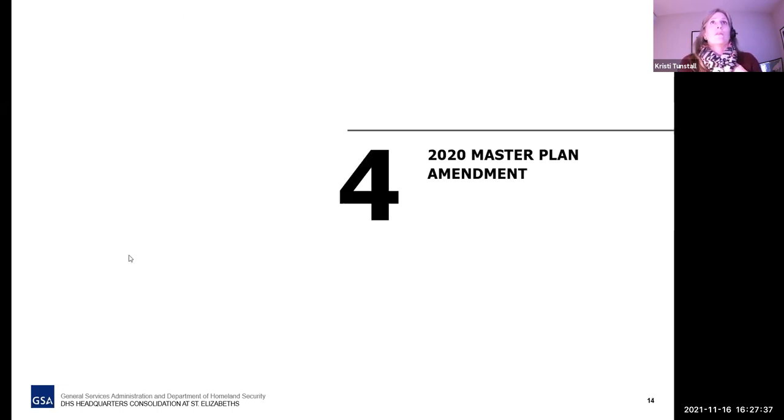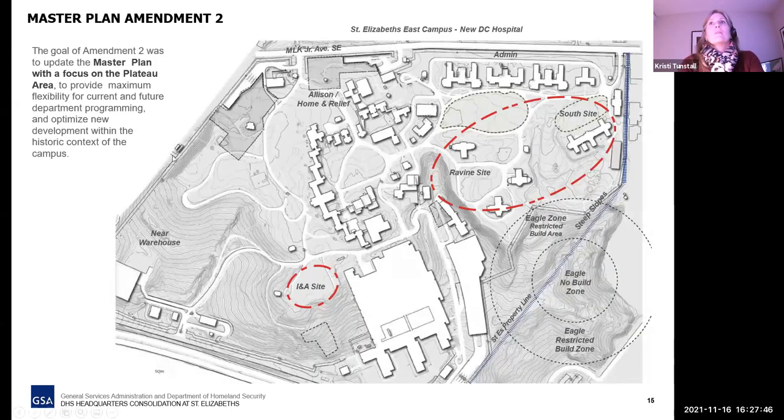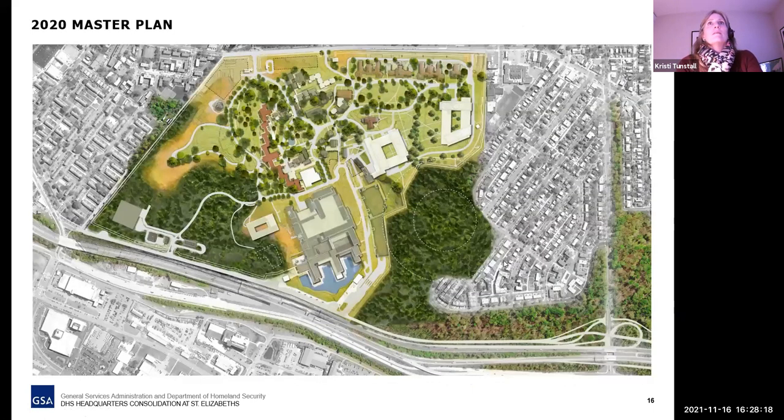So we went back out to our consulting parties and began discussion about ways that we could achieve these goals. We looked at two particular sites: this plateau site that I mentioned, which is on the right-hand side of your screen, and a small site to the north of the center building here, for a small component of DHS. The goal was to provide maximum flexibility for current and future department programming within the historic context. It was about a 2-year process to get through the revised master plan, and this is what we're looking at now.